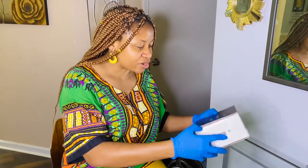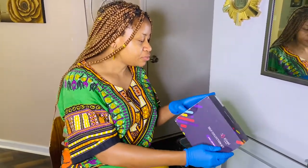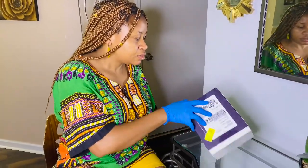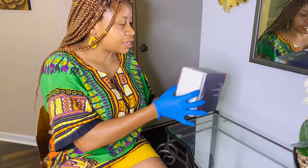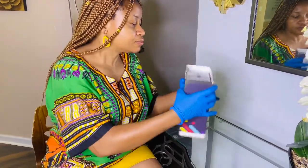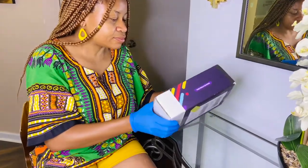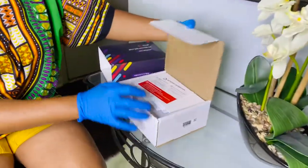So today we're gonna perform COVID testing at home. Let's see how this works. Hopefully they have instructions in here. Oh God, how do I even open this? We're gonna do this together, guys. All right. Let's see.